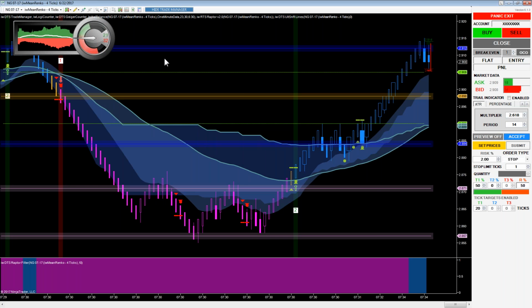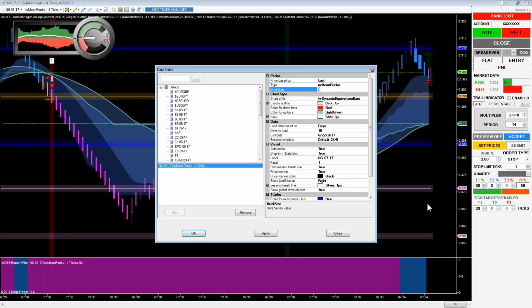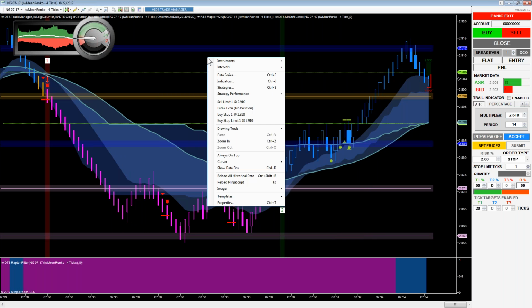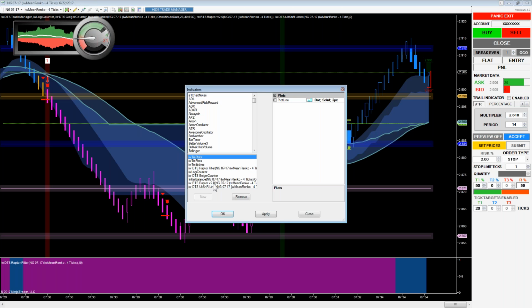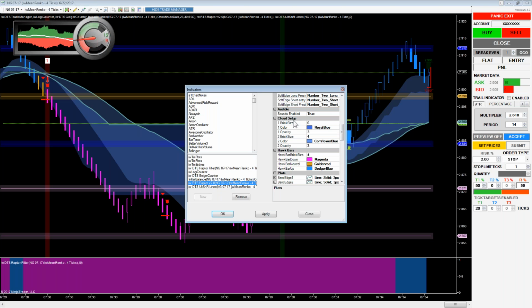So, first thing you do is change your brick size. Go to your data series and change your brick size from the default 8 down to 4 ticks. Next, go to your indicators, find your Raptor version 2.0, and we are going to adjust the cloud size. Find the parameter, about halfway down, where it says cloud setup. One brick size, the default is 12, we're going to cut that in half and make it 6. Two brick size, the default is 8, we're going to halve that one as well, and change it to 4.